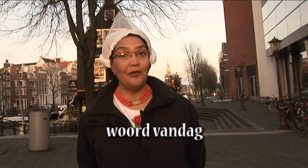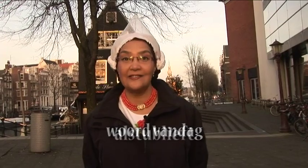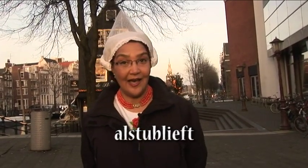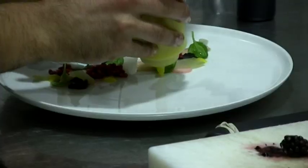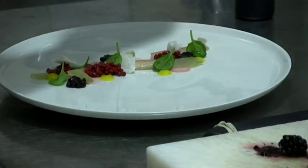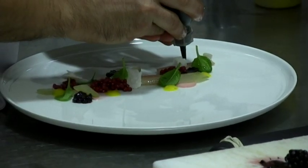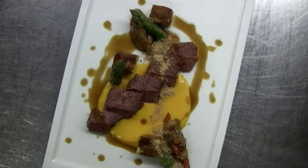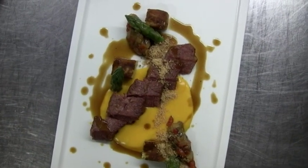First, however, a word of the day is in order. Our woord vandaag is alstublieft. It means please. Alstublieft. That's certainly a word you will use quite often. Don't forget dank u wel. It will most likely come up soon after. When it comes to food, there are no limits in Amsterdam. From raw herring to gourmet and everything in between.